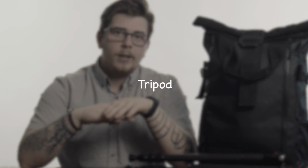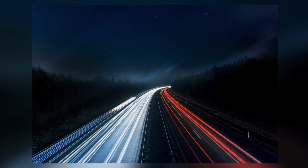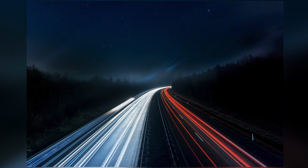The next accessory that you need to have is a tripod. This is essential for many different types of photography. A tripod is going to help keep your camera still, so this way your shots stay in focus and they're tack sharp. This is really important for shots like a long exposure. If your camera isn't still, it's going to make a blurry image and your images won't be sharp.